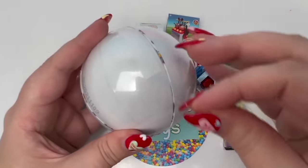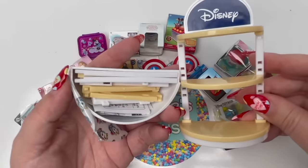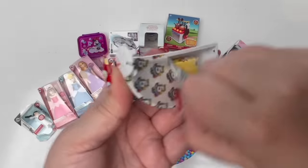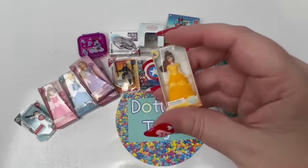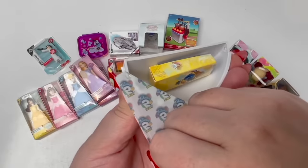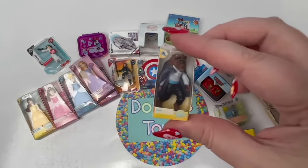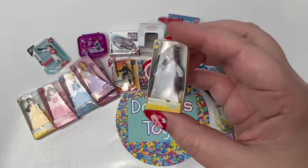Number five. So looks like we have another shelf. And it looks like this is the same shelf, so I'm not gonna build it. And it looks like we do have Belle now. Yay! So okay, I thought we were gonna get two Belles. I'm like, oh no, I hope we don't get it. But it looks like we have our third Beast.